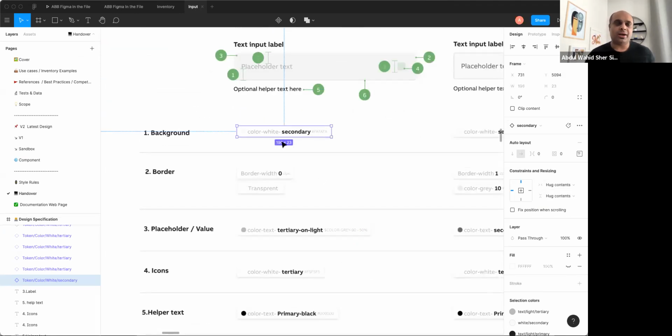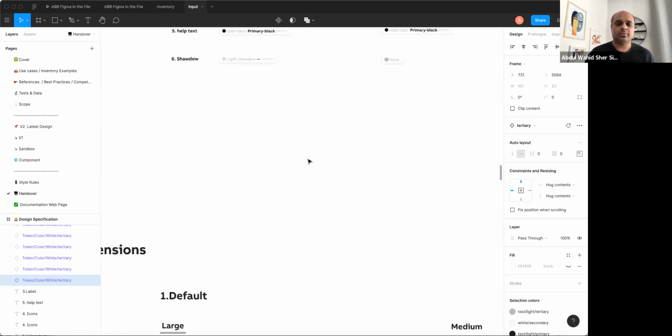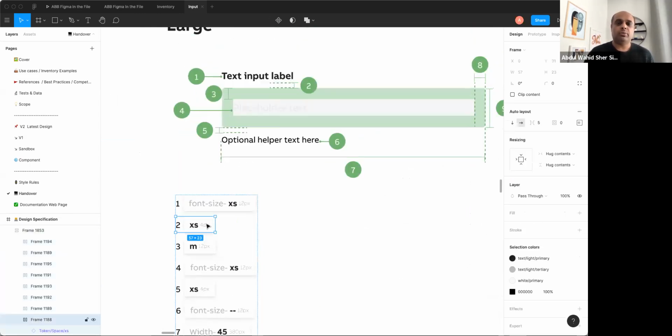We made our tokens as components in Figma in one place. So if you change something, it will reflect everywhere. Or if a developer is looking at it, he knows that for background, he has to use color tertiary or secondary or primary color. So yeah, this is how we're using all these tokens in the file. But when we're designing, we're clearly using auto layout mostly, and we try to do auto layout.